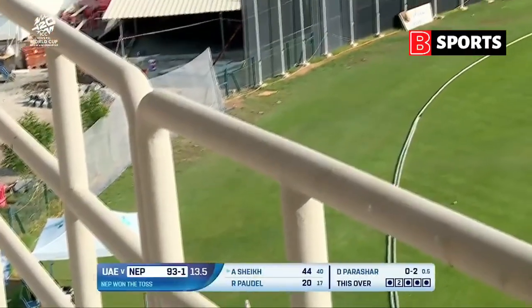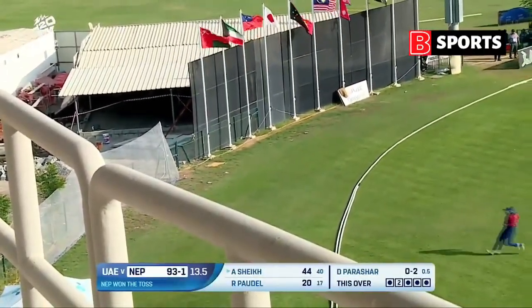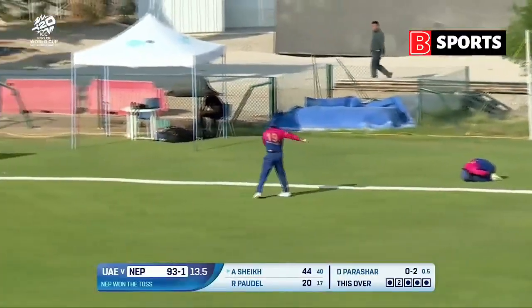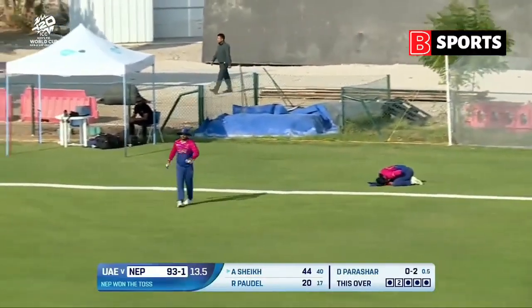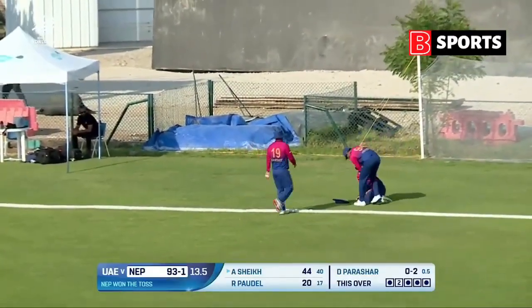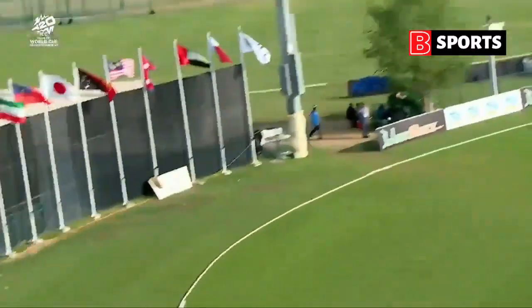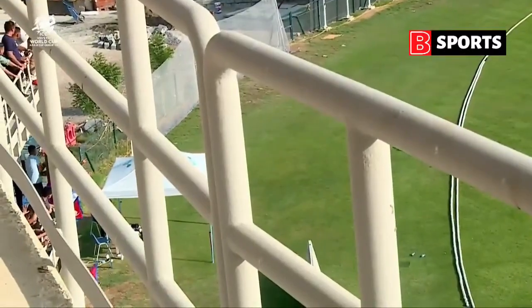Tries the big shots and is going to get the nearly full maximum reward, but a sensational stop. Basil Hamid might have done himself a nuisance. He's definitely saved 6. He saves 4 runs in total, but he looks in real agony. Concerning scenes. A heroic effort from him. Looked like it was 6 all the way, didn't it? And what a stop this is. Sensational.